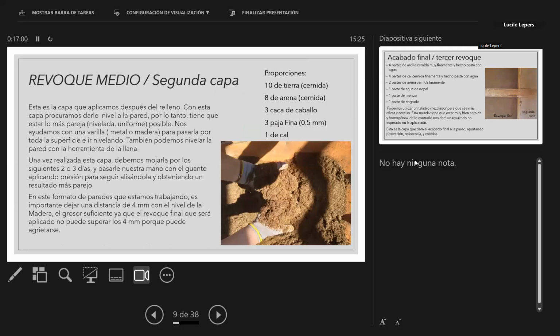The second layer is also made with earth, sand, horse manure, straw, and lime. But here the straw has to be much smaller. This is the layer that we were missing today. It's not small enough. Cut it off again. Yeah, it's not small enough.